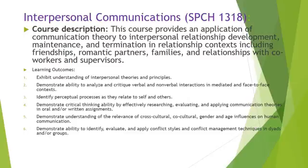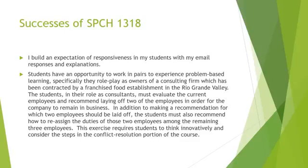Students should be able to demonstrate an ability to identify, evaluate, and apply conflict styles and conflict management techniques in dyads and/or groups. Students should be able to identify types of and barriers to listening. Some of the successes that I have had teaching Speech 1318 are as follows.